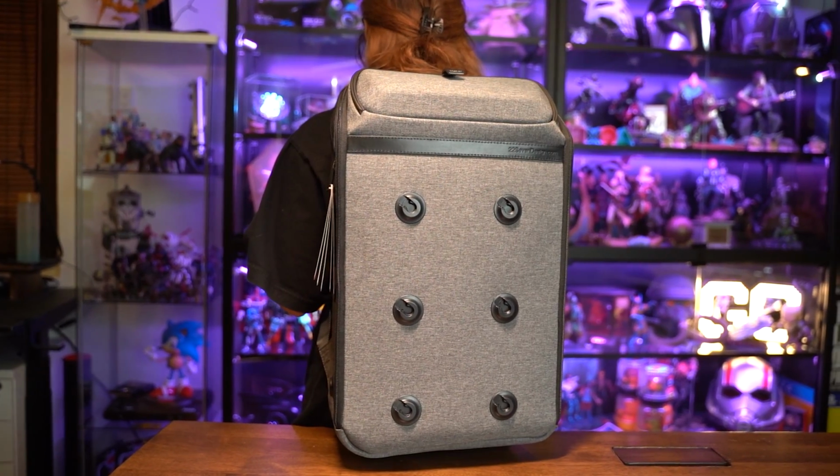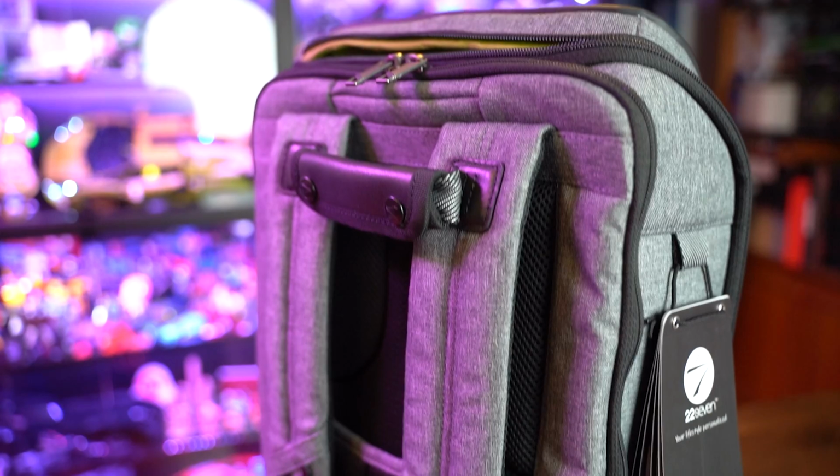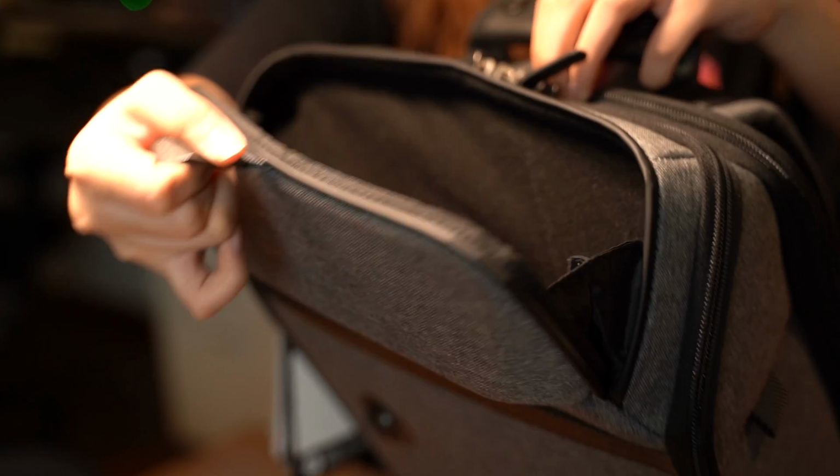In a nutshell, this is definitely a bag worth checking out. So check out this website, 22seven.design.com. There's some early bird pricing. I don't know if that's still applicable or not because that was for the Kickstarter campaign. But even at its normal pricing, there is a lot to unpack, pun intended, in this backpack for the price point. It's durable, lightweight, robust, and I love these style packs and I can't wait to see what else they come out with. So anyway, those are my thoughts on the backpack.